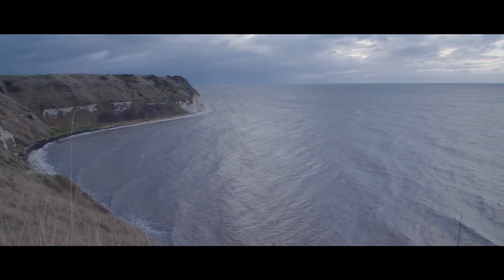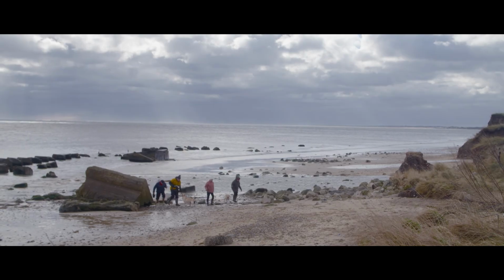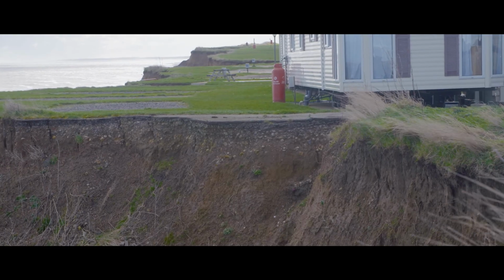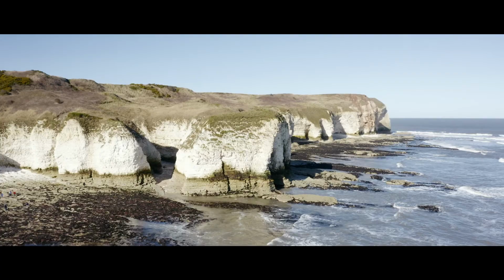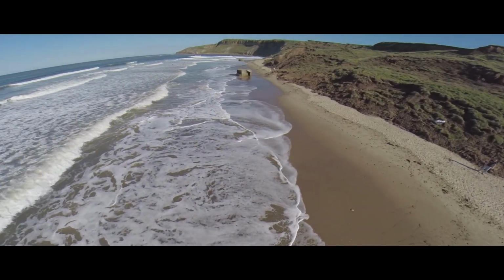Millions of years of rock deposits, ice ages, seismic shifts and erosion have formed the geology which is the foundation of our unique marine environment. From the coastal cliffs and rocky shores to the sweeping sandy beaches and retreating land.